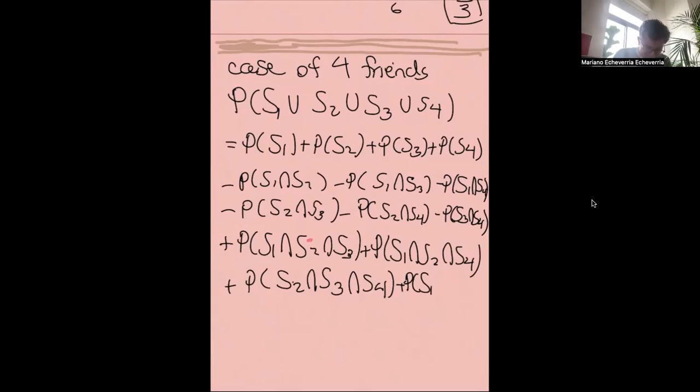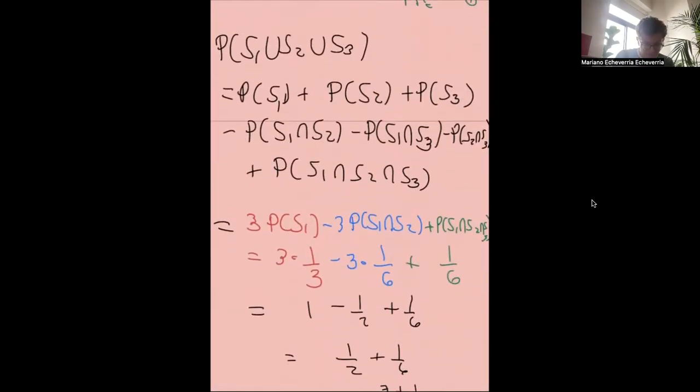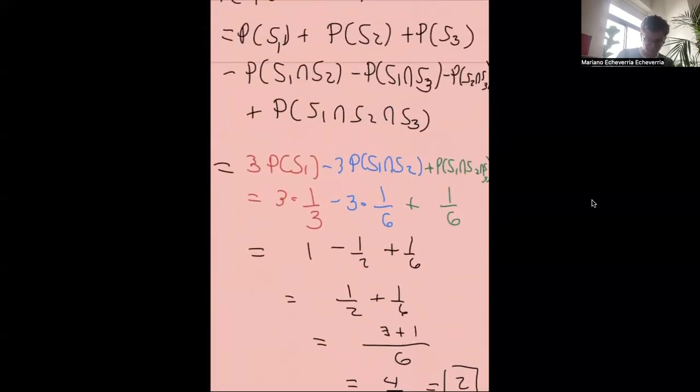Right, because here 4 is missing, then here 3 is missing. I should have done the one where 2 is missing first, to go in order. So 1, 3, 4, because now 2 is missing there, and then the one where 1 is missing: 2, 3, 4. Minus the probability of S1 intersection S2 intersection S3 intersection S4. Of course, I would give you this formula. I'm not expecting you to know this. These are the red ones, these are the blue ones, these were the green ones.